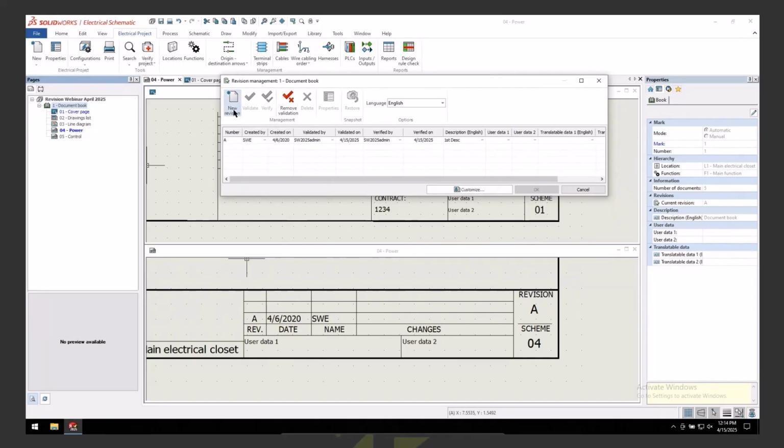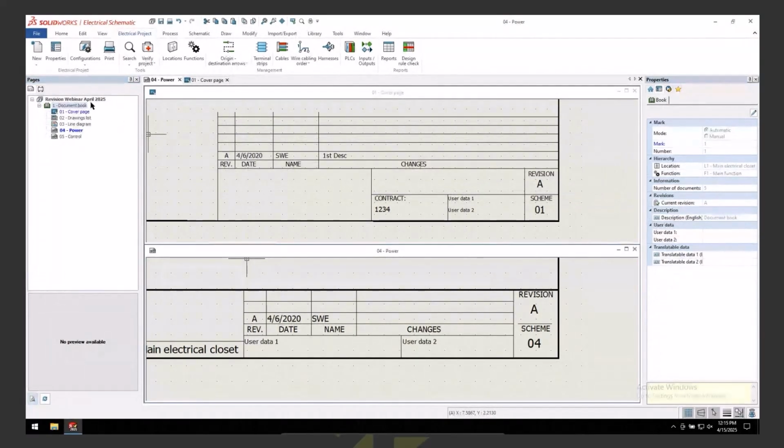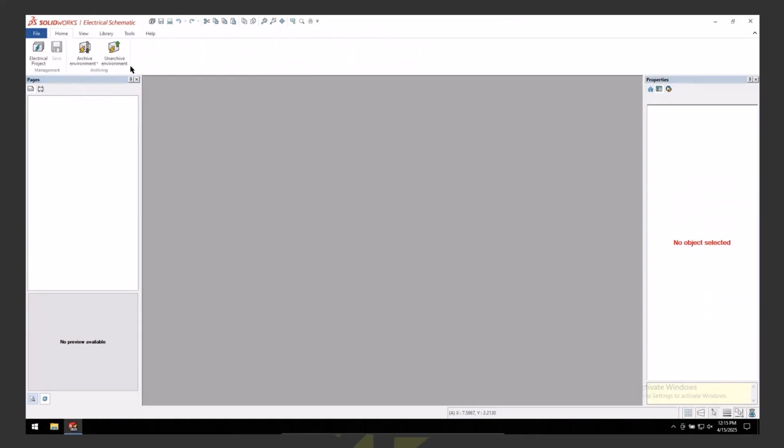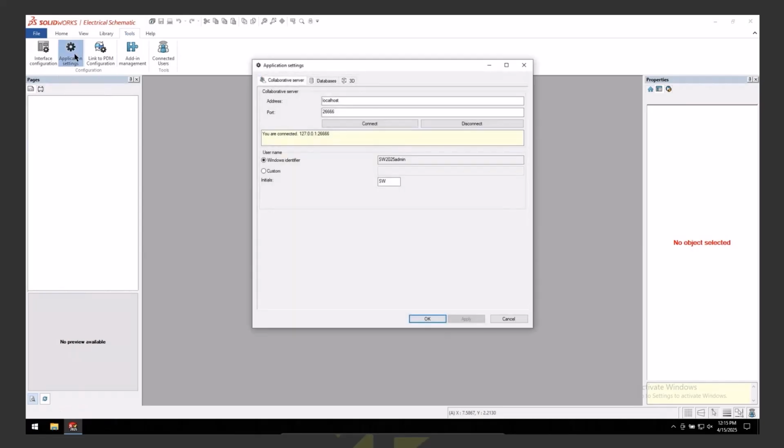Oh, you know what? I'm going to change the name here for just a sec. So I'm going to take a step back before I actually do the new revision. I'm going to cancel out of that and close the project. I know this is kind of counterintuitive, but I have to have the project closed to be able to go into application settings here on the tools tab. So application settings, and that's where it's pulling the information.